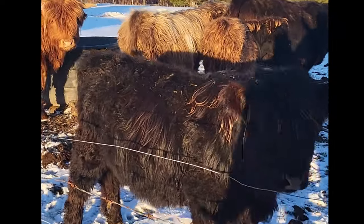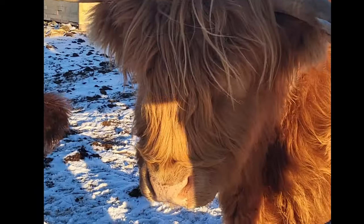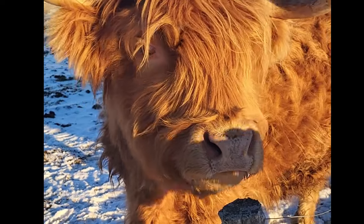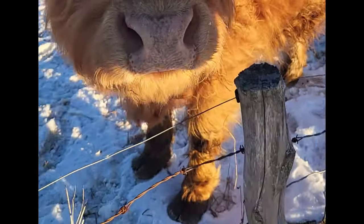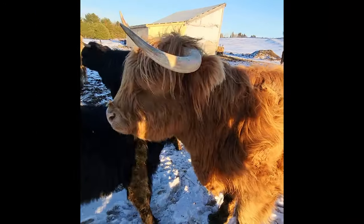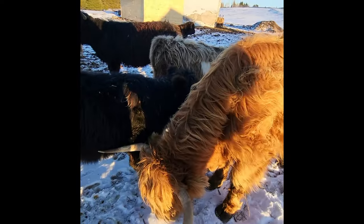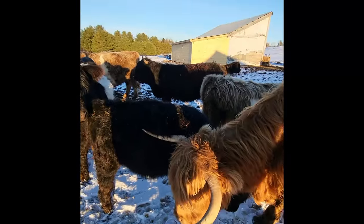These magnificent beasts can get up to 12 to 1300 pounds, the bulls up to 1800 pounds, and they can live up to 20 years. About 4 to 5 feet tall. But the really cool thing about them is they hail from Scotland. I love anything from Scotland. But these cows, they are cold hardy. They're used to strong winds and a wet climate.